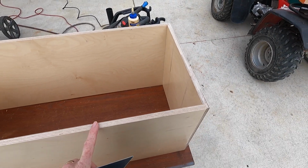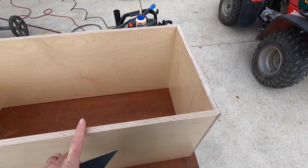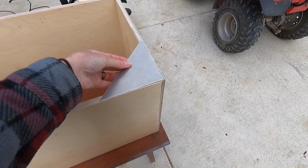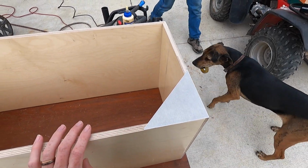We need to help make sure that this cabinet is square and hold it square while we install it, but we don't want to lose depth by adding a back or add weight by adding a back. So we're going to use these aluminum angle gussets, and that'll help ensure that we can secure it square.